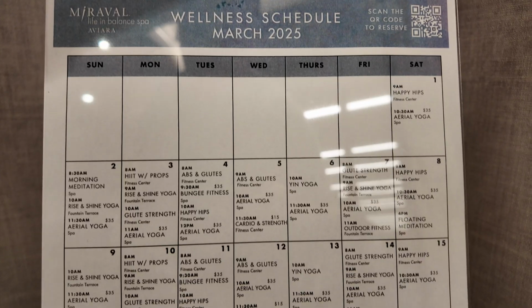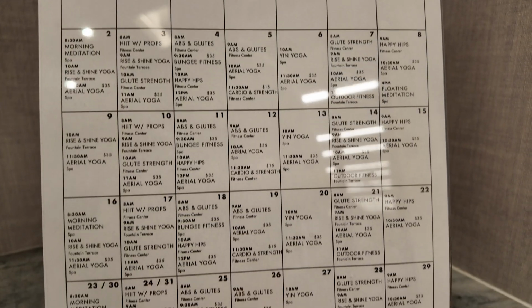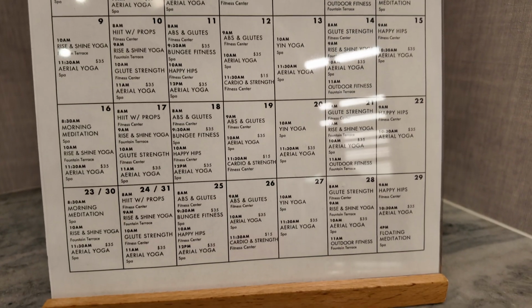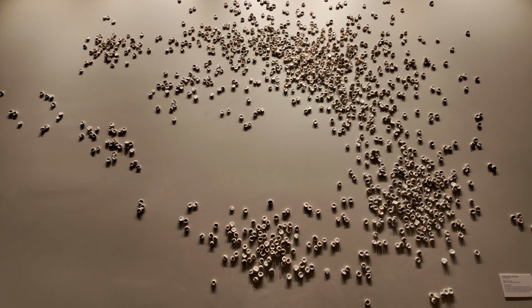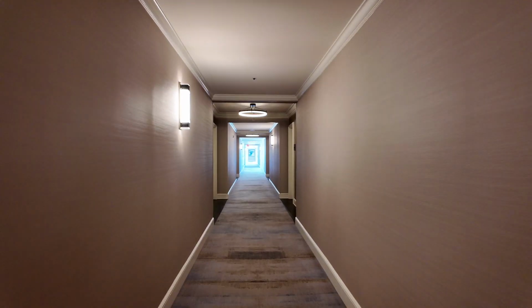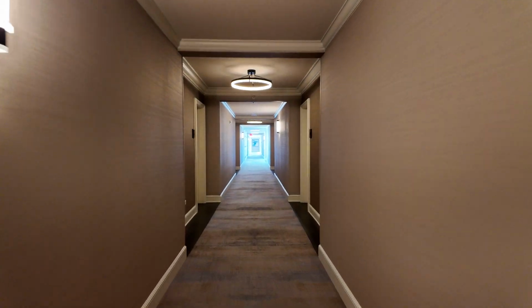I did love that the gym had a full schedule up on the wall, as well as cool towels, apples. So it's definitely a high-end gym. When they have some free food items in there for you, you can tell that you're somewhere fancy. Really beautiful art in all the hallways here.